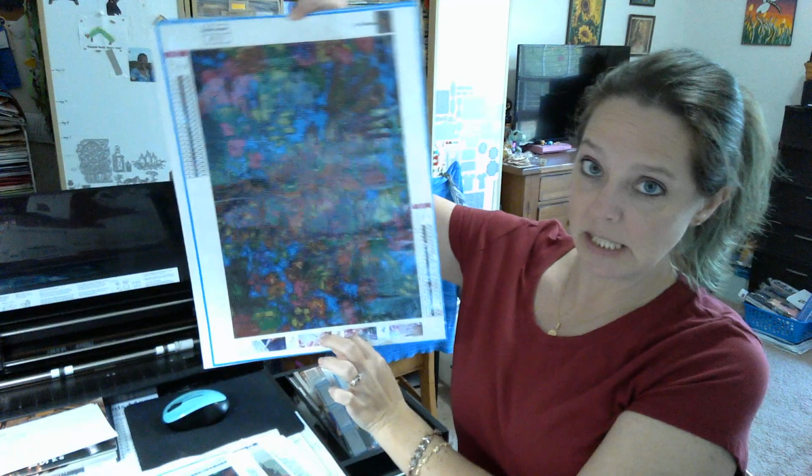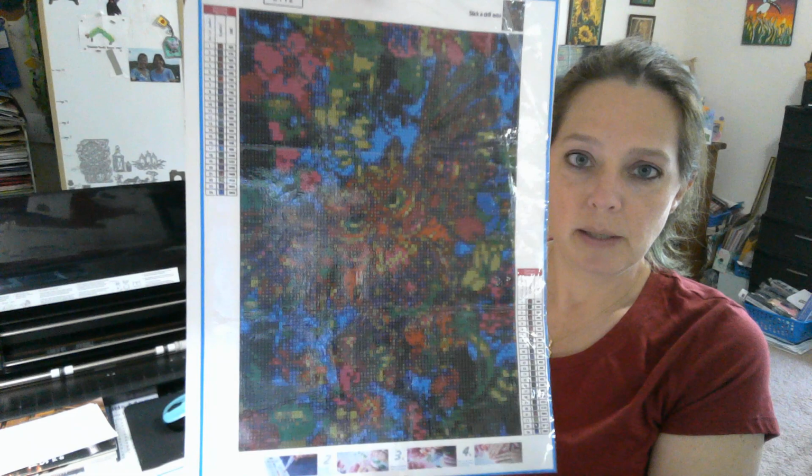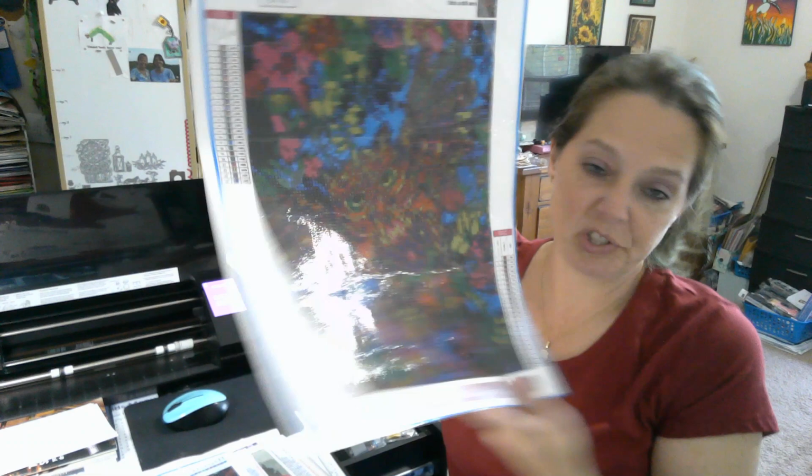pretty cool, right? But I'm afraid it's going to be too dark. It's not going to turn out all that great. But he's still a really cool dude with pretty flowers. So eventually I will get him finished. But he'll probably get pushed off to the side a lot because I'm really disappointed in that canvas.